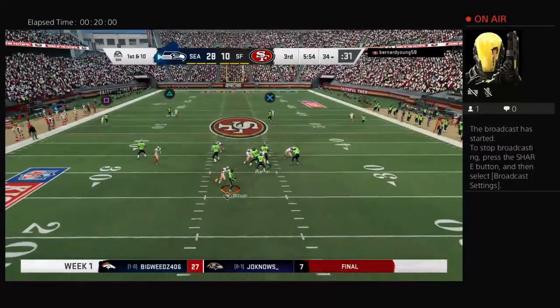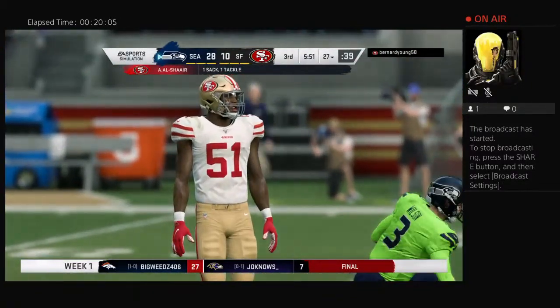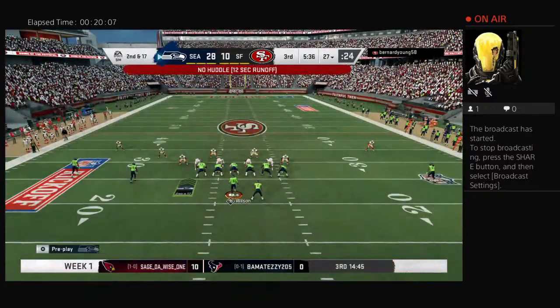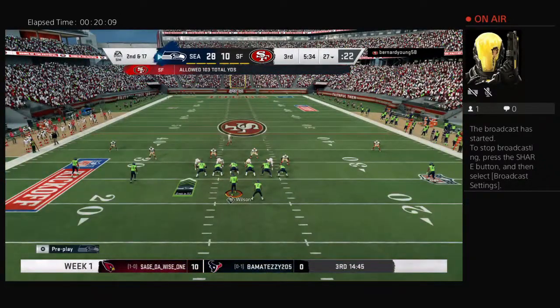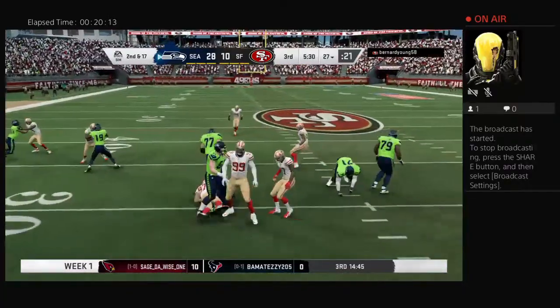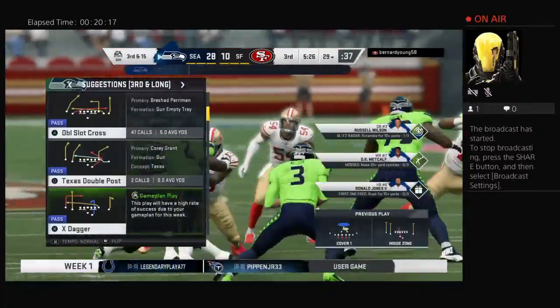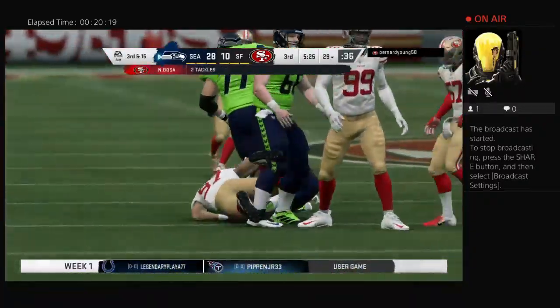And the Niners get there and bring him down. Now following the sack, they'll look to make amends on a 2nd down and 17. They will run with Grant. Only 2 yards on the carry. That's going to set up a 3rd and long, 3rd and 15 to be exact.